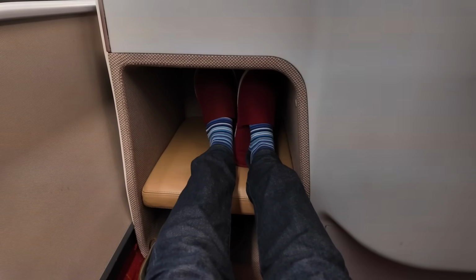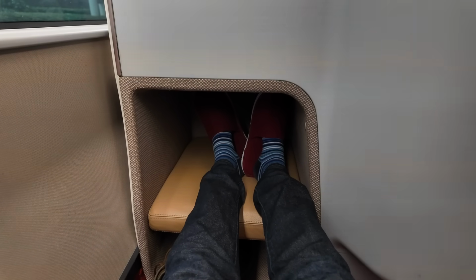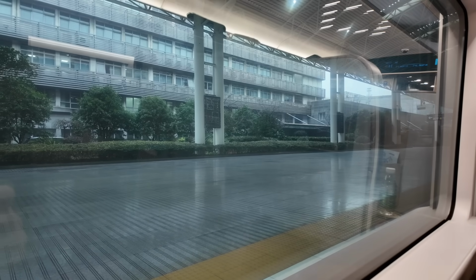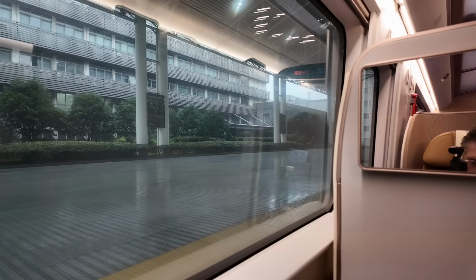So the train is supposed to depart at 11:53, so let's just see how punctual it is. I've now got my slippers on and my legs are stretched right out, which is great. Very comfortable indeed. Got a little hook here to hang your clothes on. I apologize for the flickering lights. There's obviously a frequency causing that in the lights, but I've tried the camera on all the different settings and I can't seem to get it to stop. It's a very grey, cold, rainy day outside today, but nice and warm and cozy here in this seat.